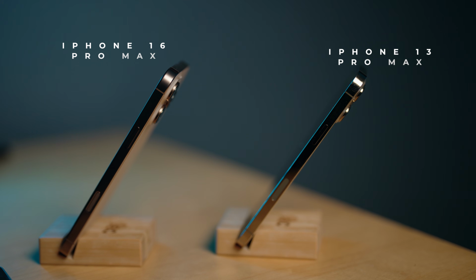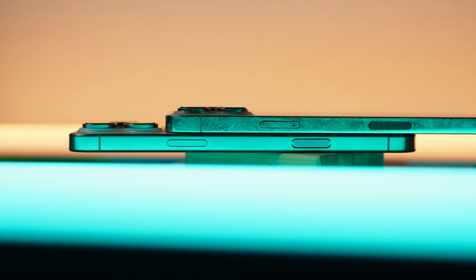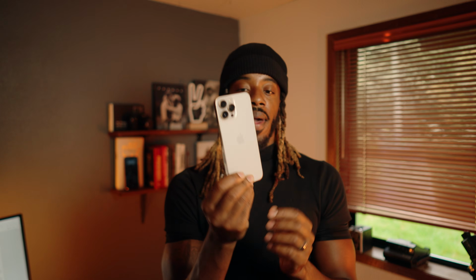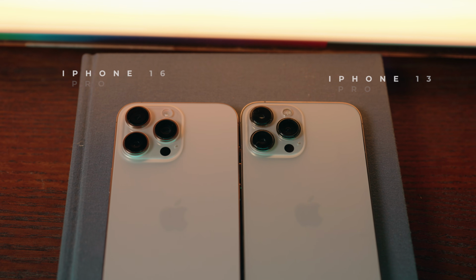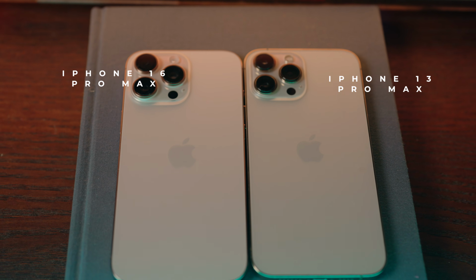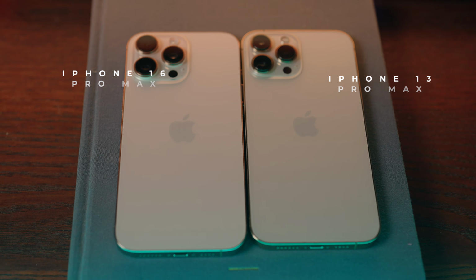I find that the iPhone 16 Pro Max is a little bit slippery. Slippery? More slippery. And as somebody who doesn't necessarily like having a case on their phone, having this 13 Pro Max, it is nice to be able to grip it, while my iPhone 16 Pro Max feels a little bit more slippery. That's just me.